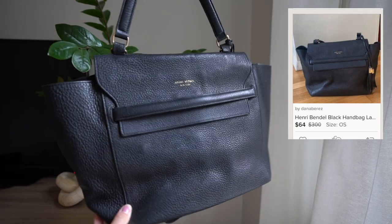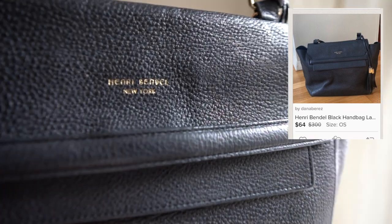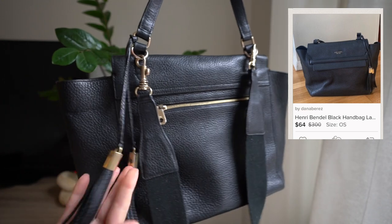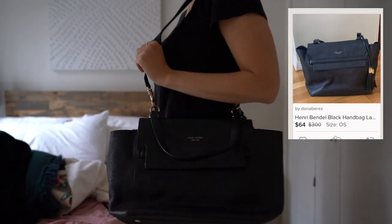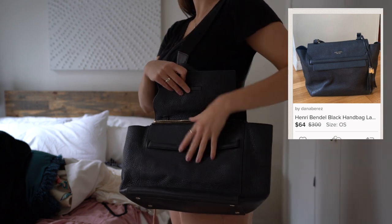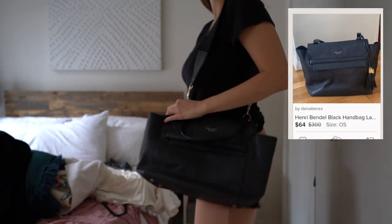So let me show you the other fashion items that I'm gonna be listing. This first item is this Henry Bendel black leather bag. This is my go-to work bag, and it's so adorable. I love the tassels on the back. It's super comfortable to wear. It has a really thick shoulder strap, so if you have a laptop in it, it's comfortable on your shoulder. It also fits a ton of stuff, so I'm absolutely loving this bag.